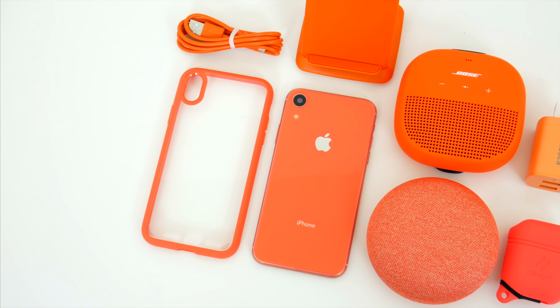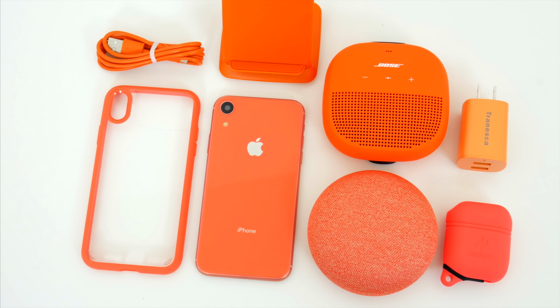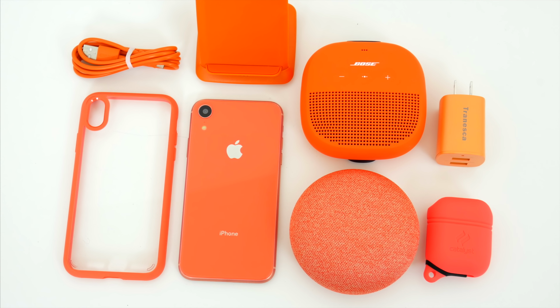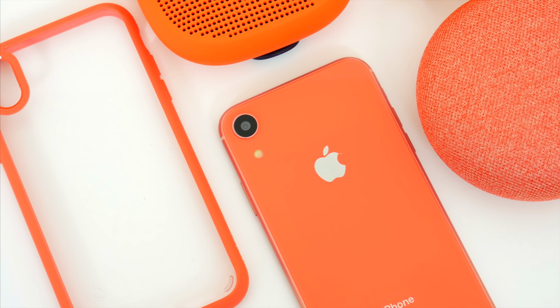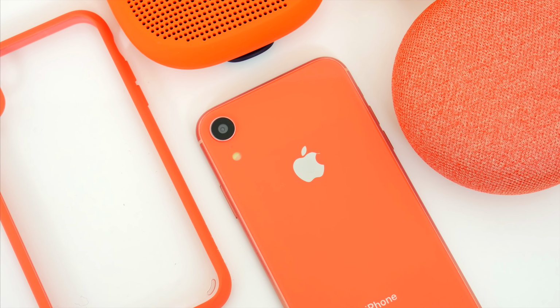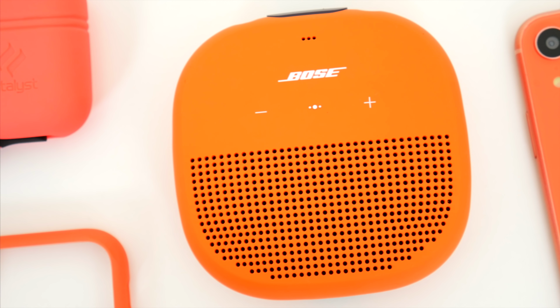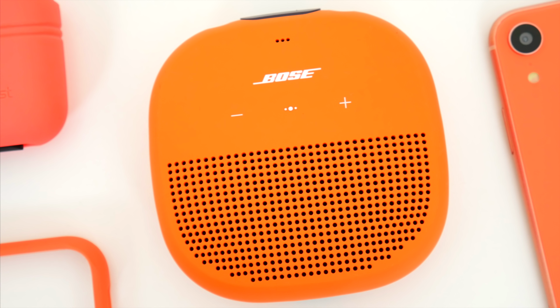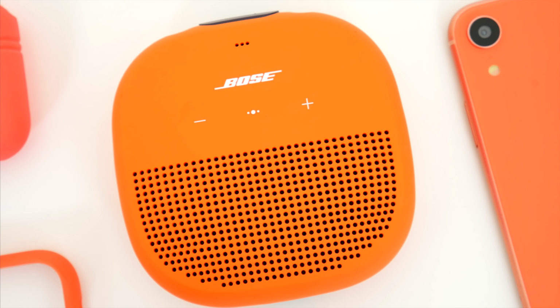Not that there weren't a lot of great coral colored products out there. There's actually a decent amount. The problem is that everyone's interpretation of coral was pretty different, and we have more shades of color here than any of our other iPhone XR videos. So what we're going to do this time is go from the best matching accessory to the accessory that isn't even close to matching the phone, and you guys can see how close or how not so close different companies' coral colors ended up being to this phone.